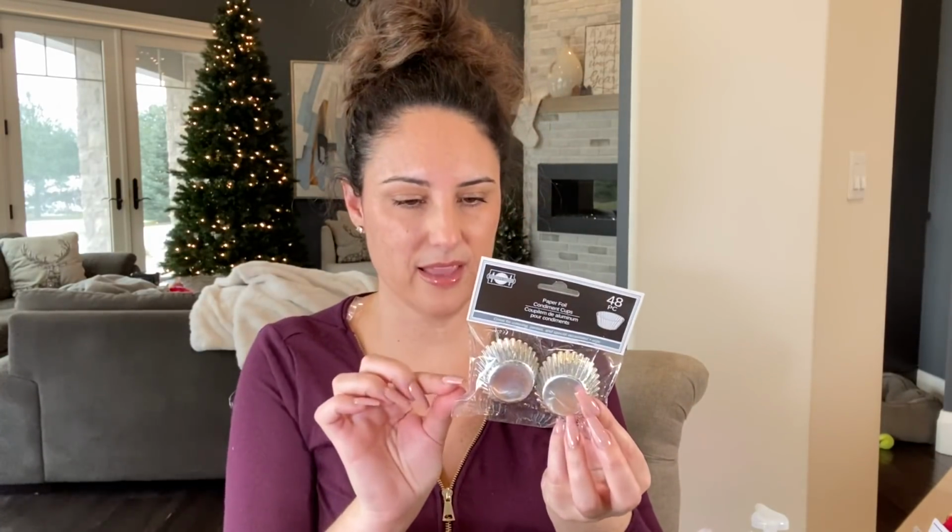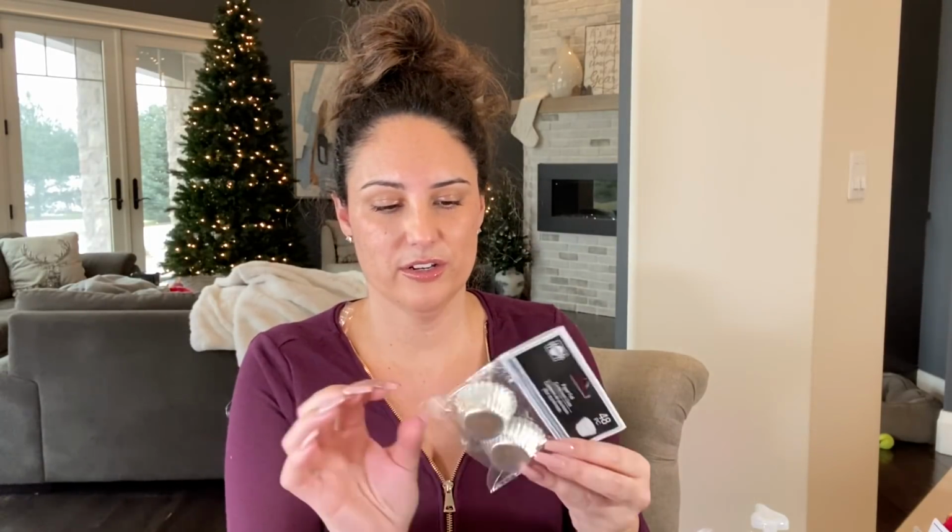I have some amazing finds, by the way, that I was really excited about. I thought I had got the little mini cupcakes, what are they called? Paper foil. These are called condiment cups, but you can make little mini cupcakes or muffins with them. They are the tiny ones, and I had already purchased the larger ones because I wanted to do a DIY with them because of the texture and the faux foil effect.